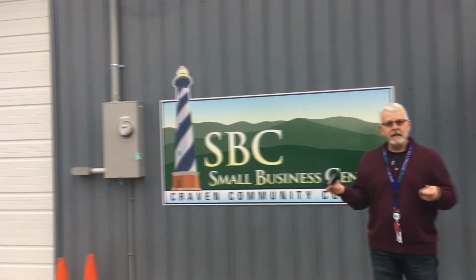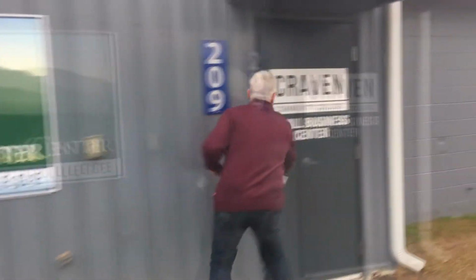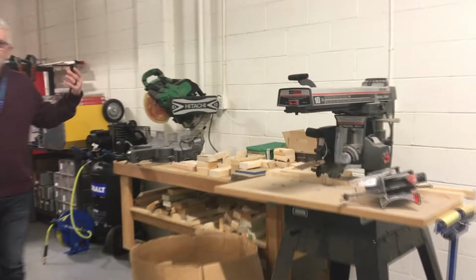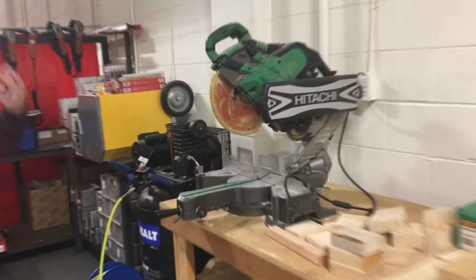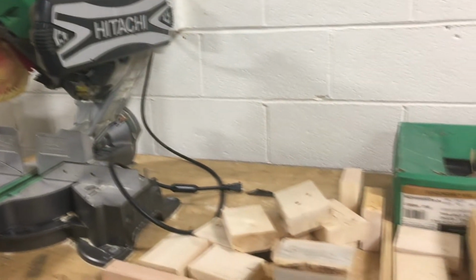All right, we're here outside the Small Business Center, but right adjacent to it here is the makerspace. We do a lot of hands-on trades in here, like the carpentry program, for example, the welding program. So let's head in here and you can see some of this as well. All our heavy power tools are in here. We do a lot of rough construction work here. Cutting up 2x4s, making frames for buildings like the shed you saw. We've got supplies, raw materials.